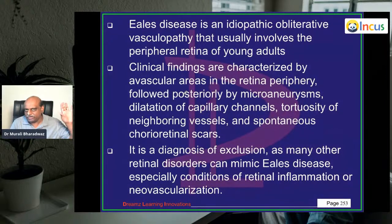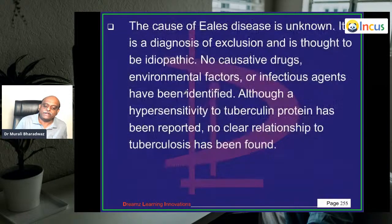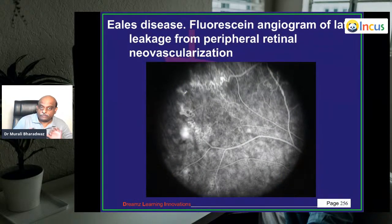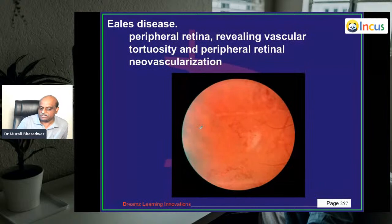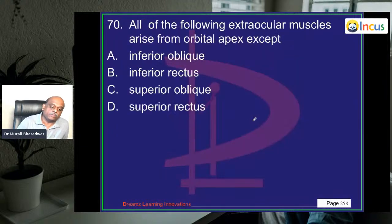For 10 points about Eales, please go back to the onanmbbs.com video library. If you do a fluorescein angiogram, there is a late leakage from the peripheral retinal neovascularization in Eales disease. So the peripheral retina will reveal vascular tortuosity and peripheral retinal neovascularization.